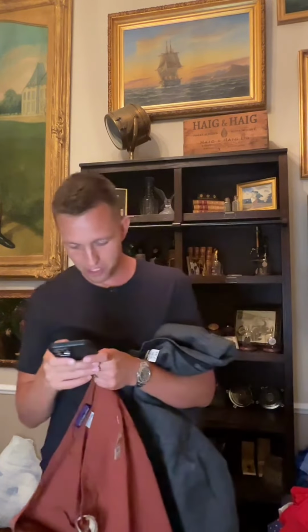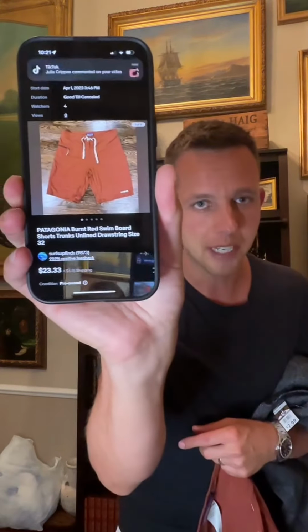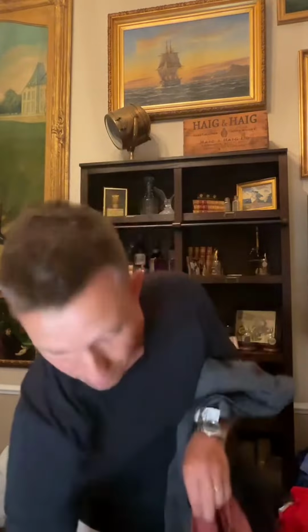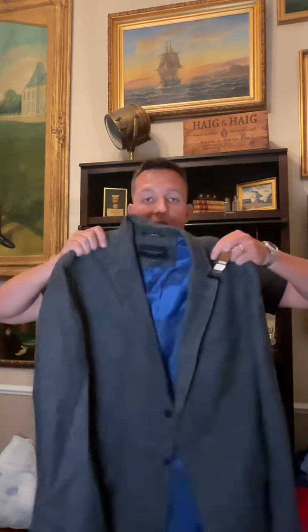So here's a pair just like them. Look at this. This is why it will take me no time to list these, because I already have a pair just like them that I sold. $23.33. Since I sold a pair just like them, all I'm going to have to do is take pictures of these, plug them in, and just change the size. This is going to take me a minute and a half to list. That's the good thing about getting a lot of like items.